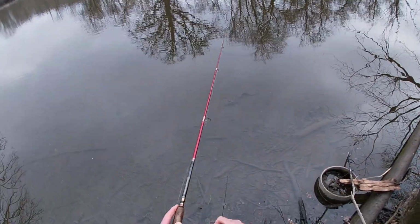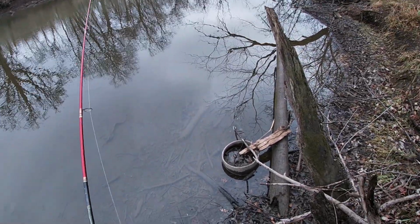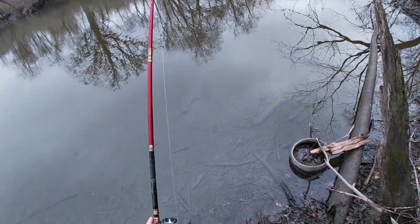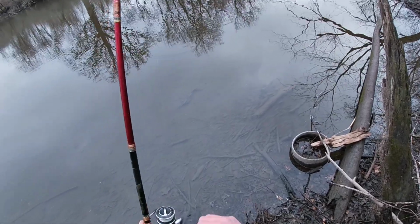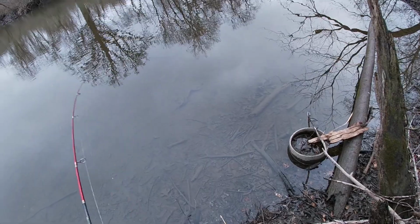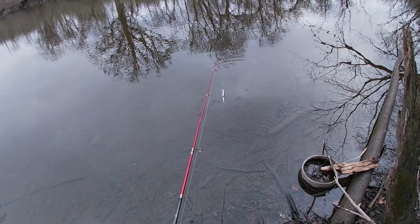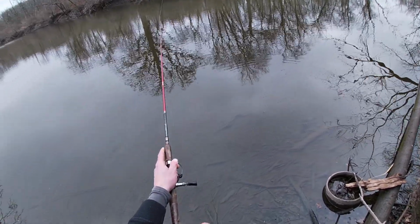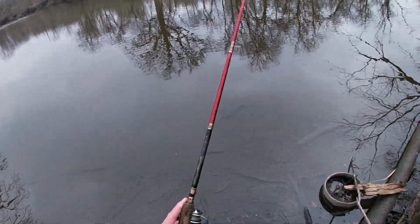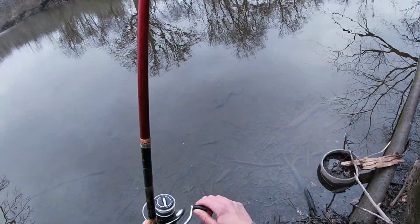Cast number one. There should be pike biting today, especially now that it warmed up after it was cold for a little while. Fish should be looking to eat something. Hopefully that is correct. Hopefully I am correct. I don't know how well they'll be able to see this lure. Water looks a little dirty stained, but water levels aren't up too high, so they should be looking for something.